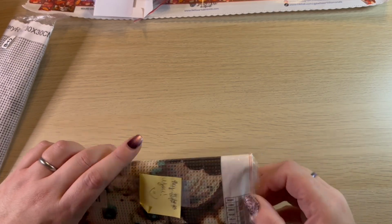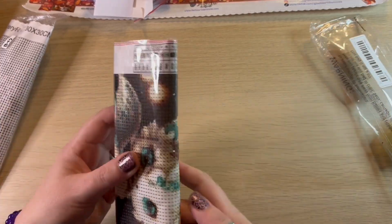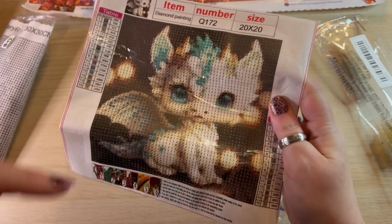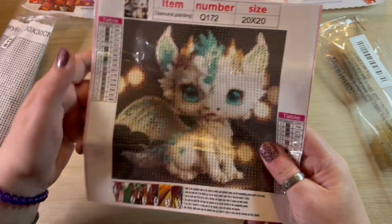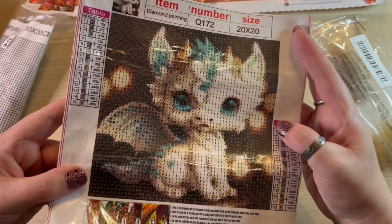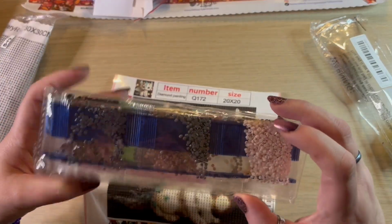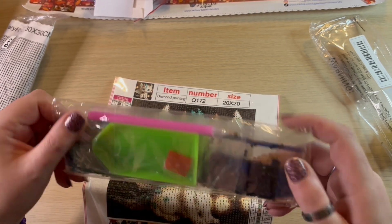And these little budget paintings, you know, they are often so surprising as to how well they can turn out. It's a bit hit and miss, but this one has enough contrast between the background and the main image that I think it's going to be great. It's so cute. So cute. Just regular drills. They look to be absolutely fine.